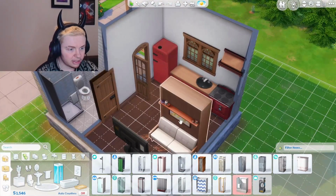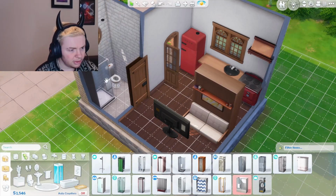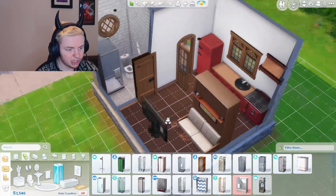Okay. Then, I mean, that's basically everything, right? Is that everything you need in life? Kitchen to make food. Got your little bathroom. I'm now thinking it might be a better idea to put the door here, just because then I have this space, but I've got this corner.